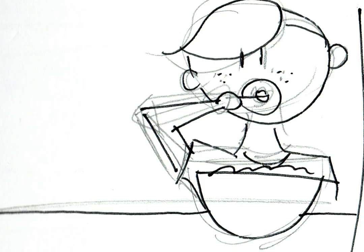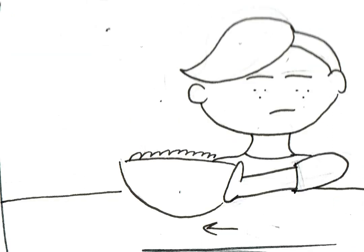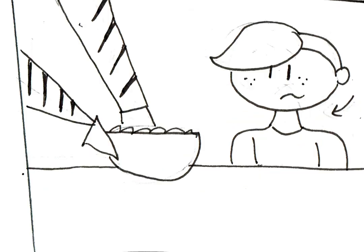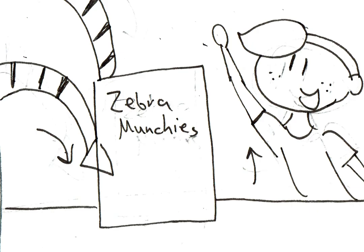Are your kids not satisfied with regular, boring cereals? Are those other brands not doing anything for your connective tissues? Then you need to buy Zebra Munchies.